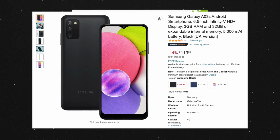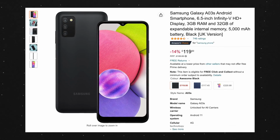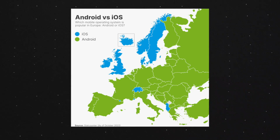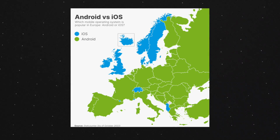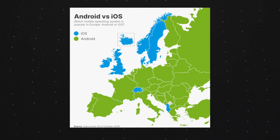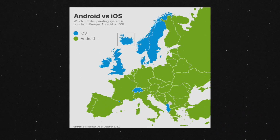Android phones are of course a lot cheaper than iPhones, so it makes complete sense for Android to dominate in the countries with a lower GDP per capita. Russia likely doubles up on this with the fact that they don't like the US, so most likely don't want to buy an American through and through product.